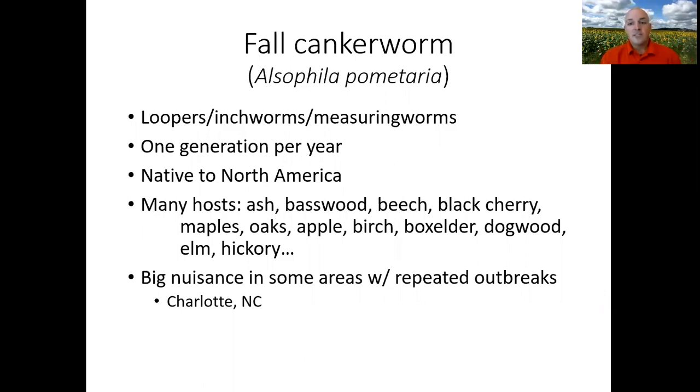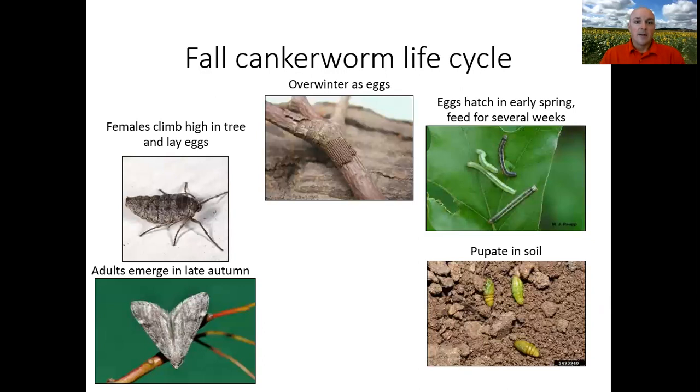Cankerworm is another thing we see. These are generally called loopers or inchworms. So if you've ever seen an inchworm, that is a cankerworm, a fall cankerworm. These are native again. They eat a lot of different things. And in some places you get repeated defoliations here. The life cycle is extremely similar. The big difference is that the females don't fly, right?